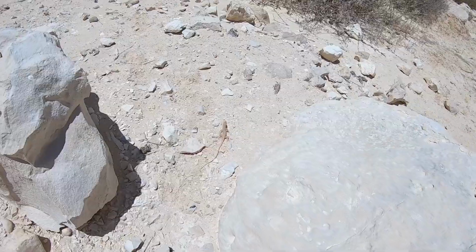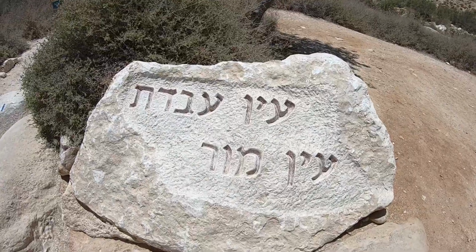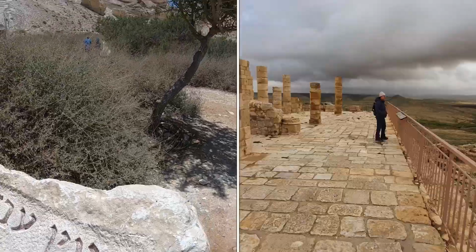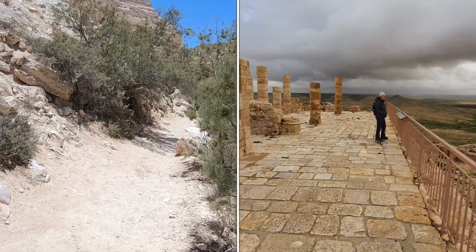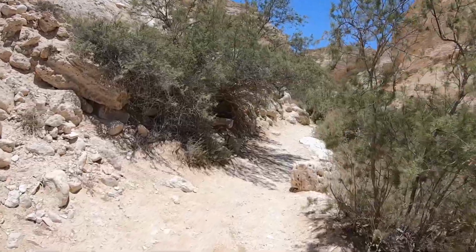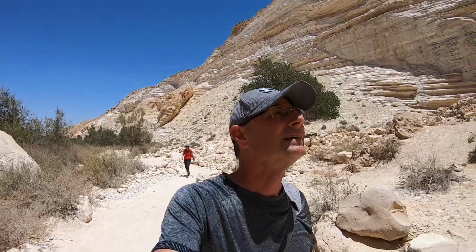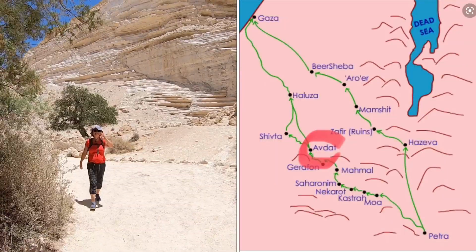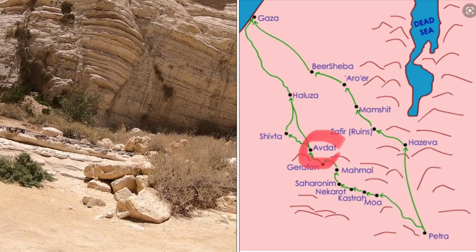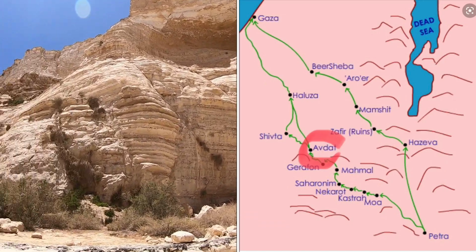The springs are named Avdat due to the proximity of this canyon to the ruins of the ancient Nabataean town of Avdat, about 4 kilometers south. The Nabataeans were a tribe of merchants who controlled the trade between Arabia and the Mediterranean Sea. Their capital was Petra, and the town of Avdat was about halfway on the ancient Petra-Gaza road.